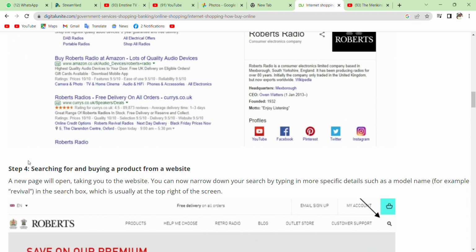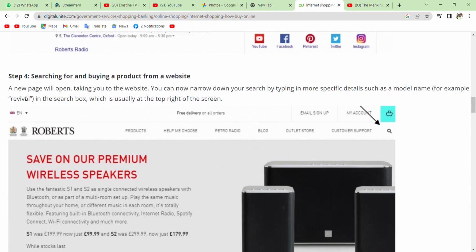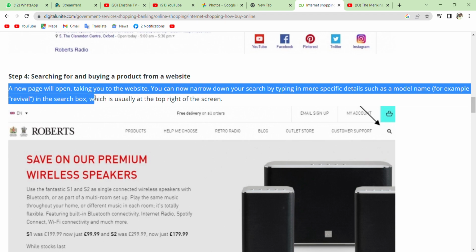What next? We move to step 4, searching for and buying a product from a website. Now you see what we are saying in number 4. A new page will open when you click on the product link. That is the product website, taking you to the website. You can now narrow down your search by typing in more specific details, such as a model name, for example Revival, in the search box, which is usually at the top right of the screen.